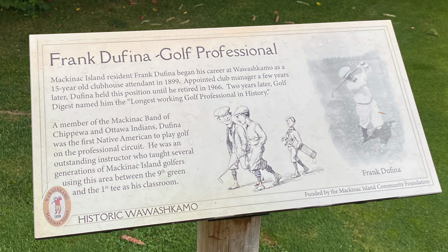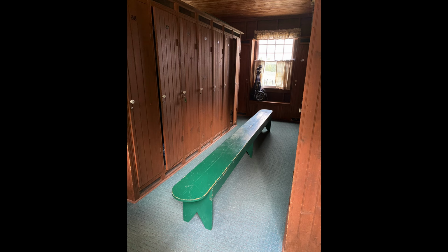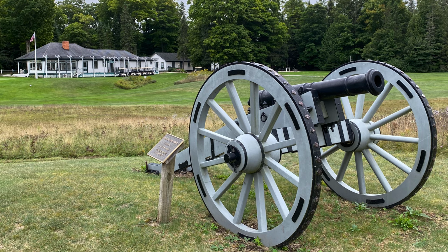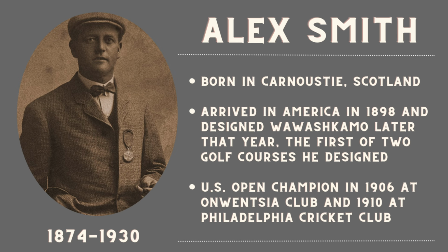I'm here with my buddy Andy Groh. Andy actually grew up on this course in the 80s and early 90s with his dad, who is the caretaker. And Andy will tell you more about that as we go. But just a time capsule of a golf course. Hasn't changed much at all since 1898. Is actually the site of a battle in 1814. We'll tell you more about that as we go.